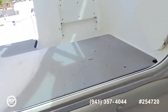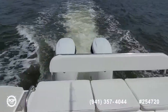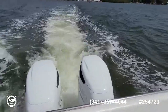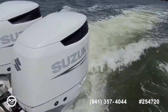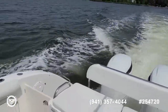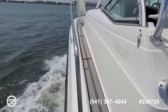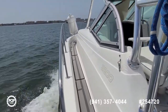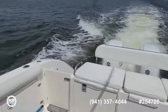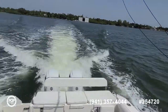Sweet spot cruise is right around 32 miles an hour. Top end in the 40s. Let's go ahead and fire them up. See how it runs. All right. Nice, smooth operation. Stable hull design with the V technology under the waterline. Nice quiet operation. This is 1800 RPM, 2000 RPM.